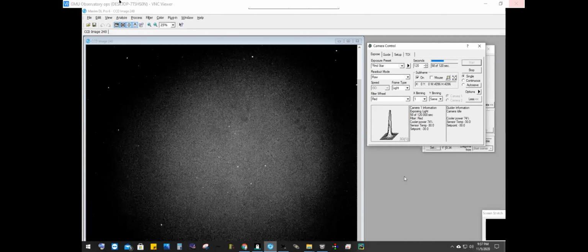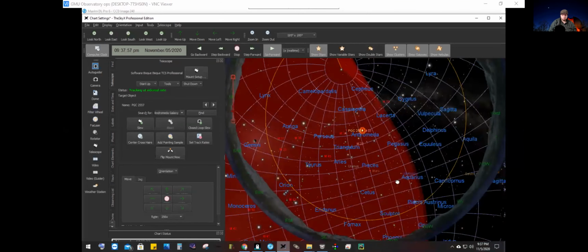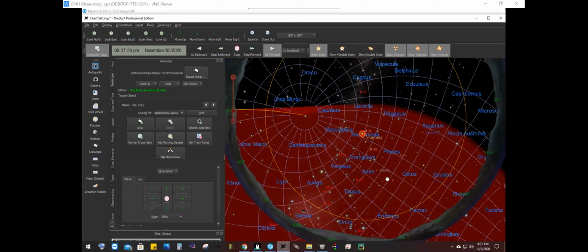So like I said, right now, just taking an exposure of the Andromeda Galaxy. So William, if I take control for a second, I'd like to describe what you're viewing here. Oh, sure, yeah, go ahead. Want to explain what you were showing in this night sky view here? Yeah, sure, I can talk about that.